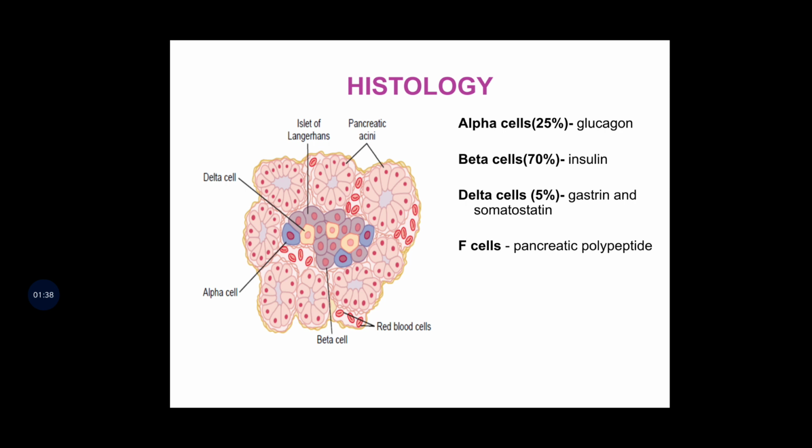There is another type of cell, the pancreatic polypeptide cells, also known as F cells. They secrete pancreatic polypeptide, and they account for only 1% of the islet cells. This hormone is thought to play a role in appetite. Pancreatic polypeptide is released following a meal, and after a person has had a meal, the secretion of this hormone may reduce further food consumption.